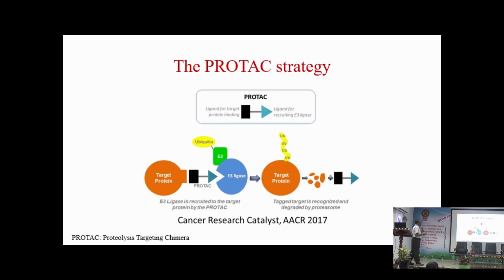Now, I want to explain what the PROTAC strategy is. PROTAC is a new technology that has been widely used in oncology or cancer drug discovery. So the PROTAC strategy is basically based on the ubiquitin proteasome system that I just explained to you. What happens is, in the case of a PROTAC molecule, you have part A and part B. So part A is highly specific to the protein that you want to destroy.